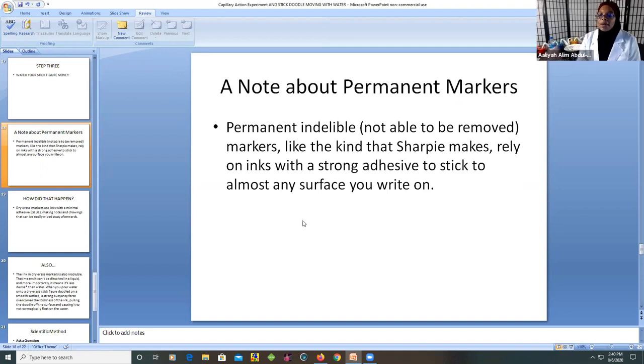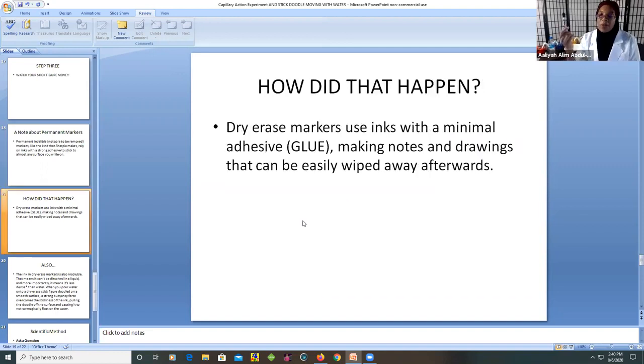Now let's talk about our dry erase marker. With the dry erase marker, they use inks with a minimal, that means a little bit, a minimal adhesive, a little bit of glue. So we can make notes and drawings on our dry erase boards that can be easily wiped away afterwards. So that's the difference between permanent and the dry erase marker. And that's what's going on with this. There's only a little bit of adhesive in the dry erase marker.